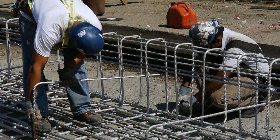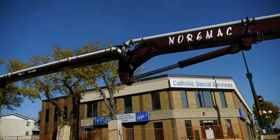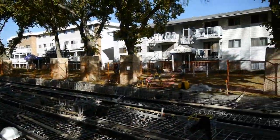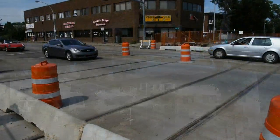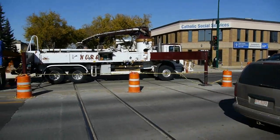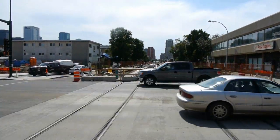What it allows us to do is get in and really focus on that area, get the majority of the work done so that we can get that road reopened within one construction season and try to minimize the long-term impact on the neighborhoods and the businesses there. We're putting in the rail crossings at both 106th Avenue and 107th Avenue, as well as the reconstruction of 105th Street itself with the LRT traveling down the middle.